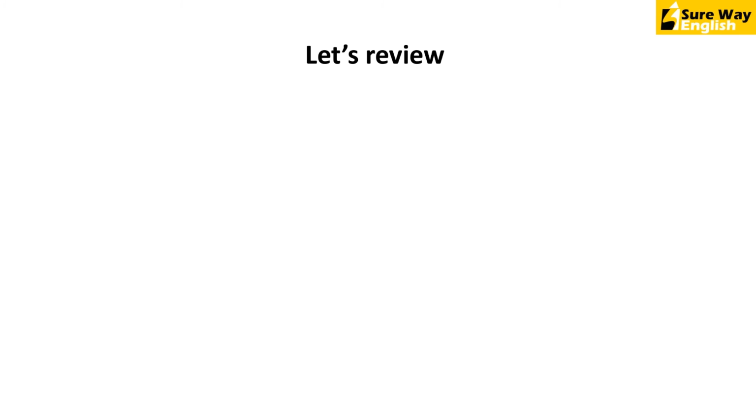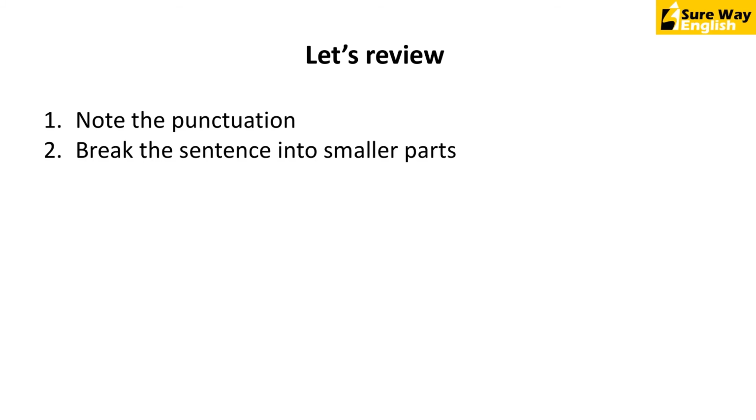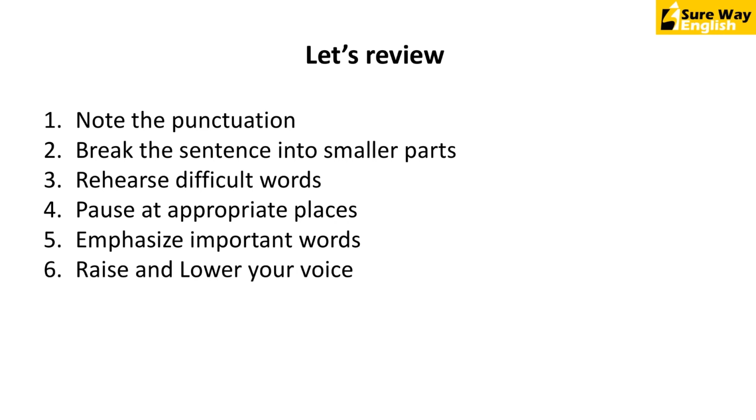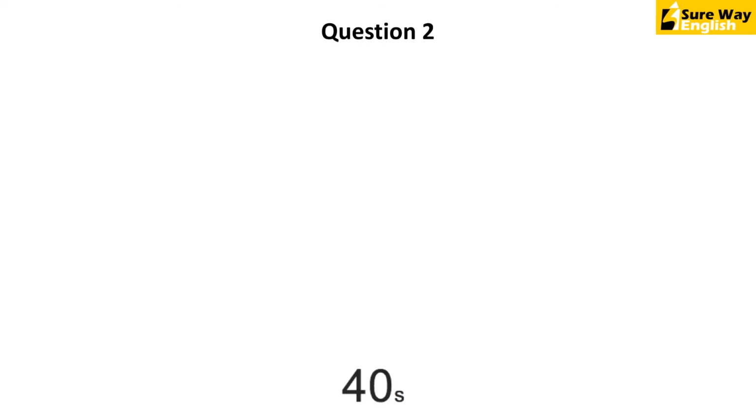Before that, let me quickly reiterate the points to keep in mind. Note the punctuation, break the sentence into smaller parts, rehearse difficult words, pause at appropriate places, emphasize important words, raise and lower your voice as we have just discussed. Keep these things in mind, and let's go to question number 2. The first 40 seconds to prepare your response and the next 40 seconds to give your response.